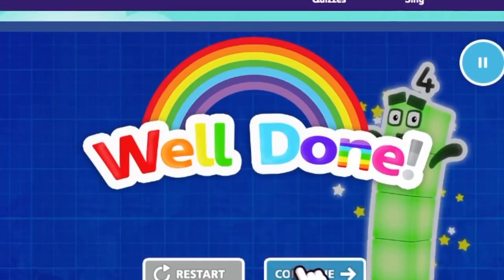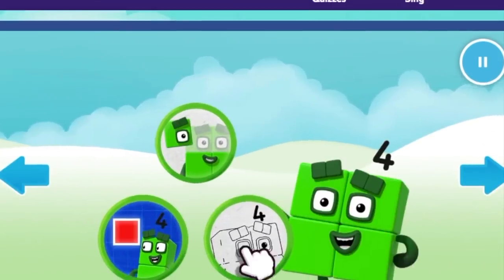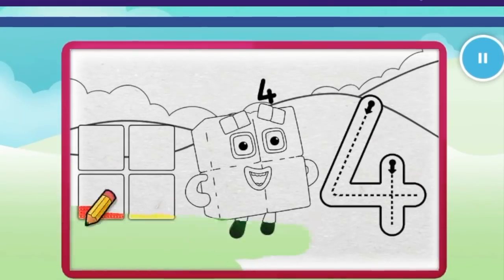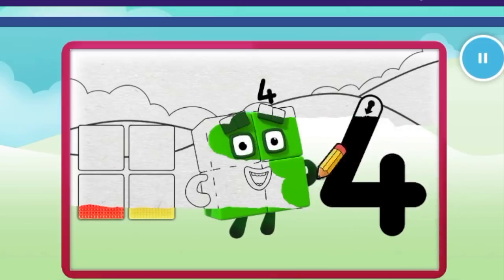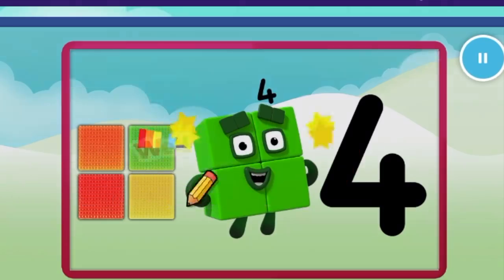Continue. Welcome to Numberland. Let's make and play with colour. Let's colour in number block 4. Nice, keep it up. Well done.